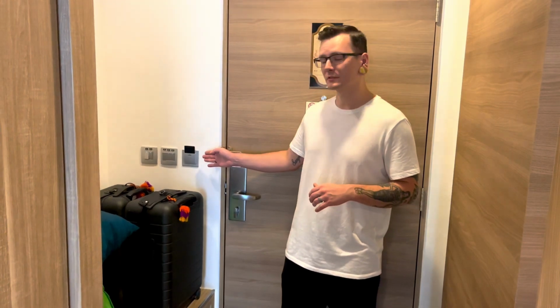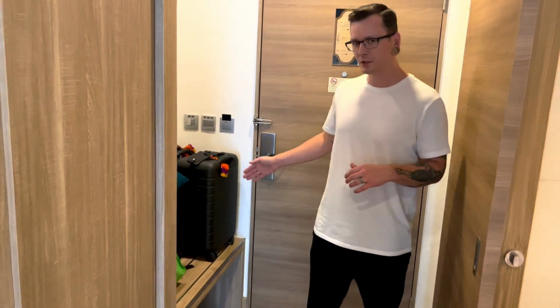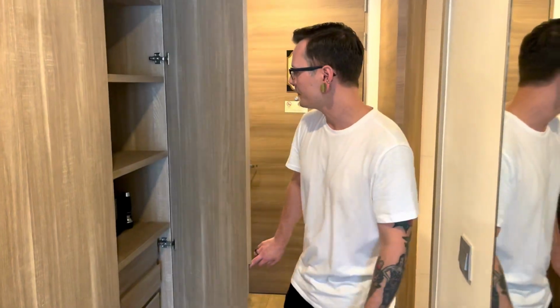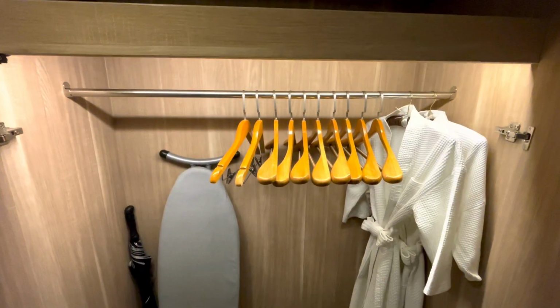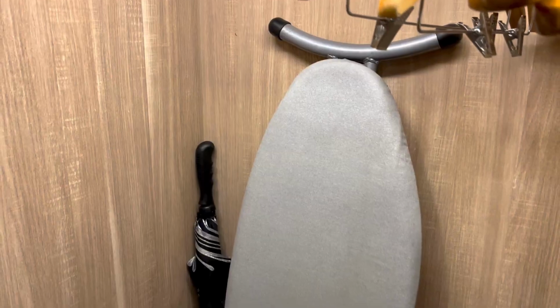As soon as you walk in, you put your key card right in this little slot that turns the electricity on. And this is the area we put our luggage. Moving forward, we have the first out of our 3 closet setup. It has a safe and plenty of storage. The second closet has your bathrobes, flip-flops for the pool, with an ironing board, umbrella, and plenty of hangers.